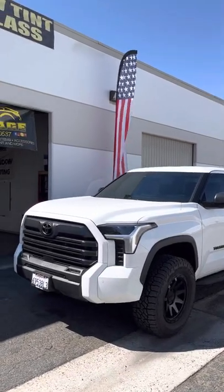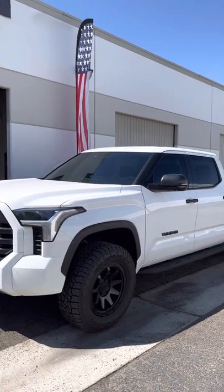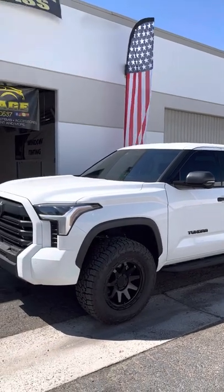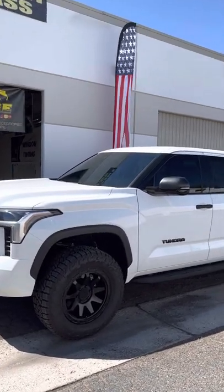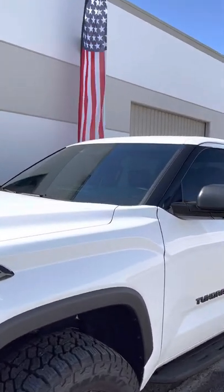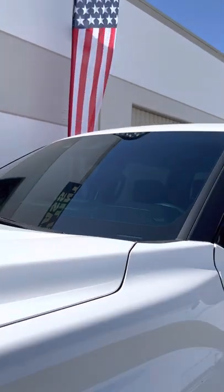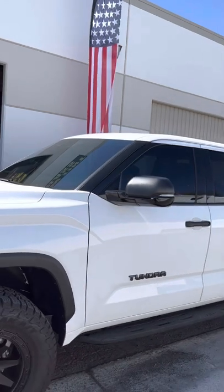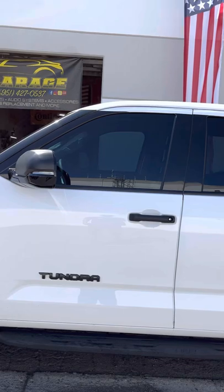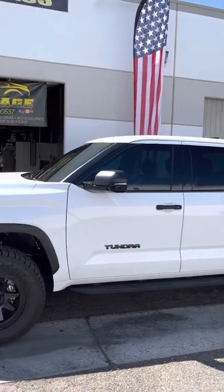Alrighty guys, we just finished up the brand new 2022 Toyota Tundra. This one got the two front windows tinted and the front windshield. So the front windshield got our 45% Wincos ceramic film. And then the two fronts got the 20% Wincos ceramic film to match the rears.